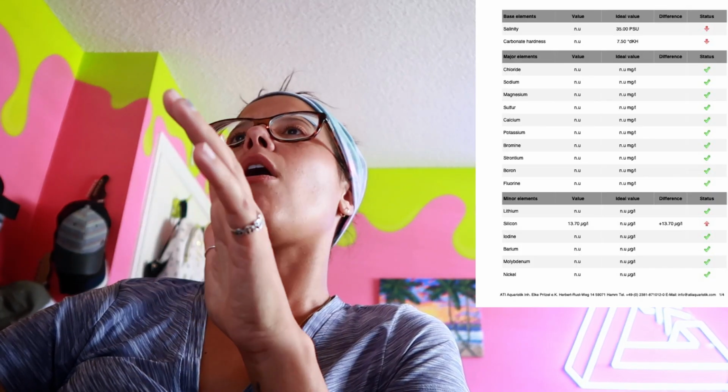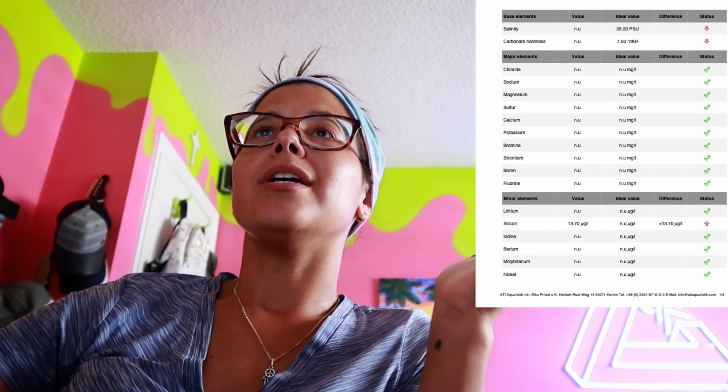All right, let's get to these ICP results. So let's start off with the RO. I sent in with the ATI kit, you're able to send in an RO sample and your tank sample. First up, we got the RO sample. Obviously, the salinity is zero because it's RO. Everything else on this RO looked really good except for the silicon. The silicon was high. It was 13.7. I'm not sure if that's a game changer or not.